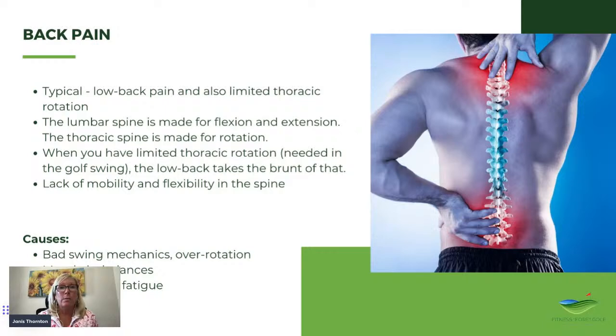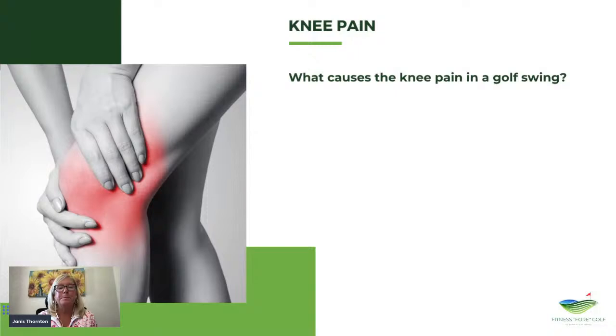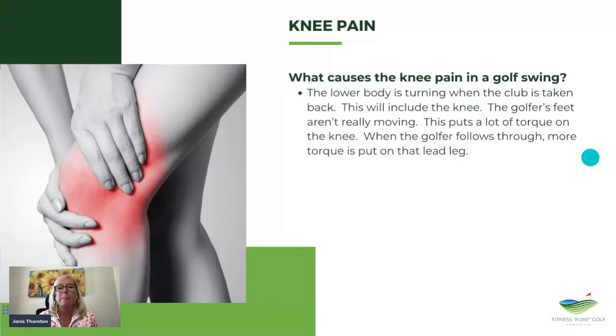Now, in the golf swing, what's happening? You might have bad swing mechanics or over-rotate. You might have muscle imbalances in your upper body that are causing this back pain, overuse and fatigue. There's a plethora of other things that can be happening also that's causing the low back pain. So let's dive into knee pain and what causes the knee pain in a golf swing.